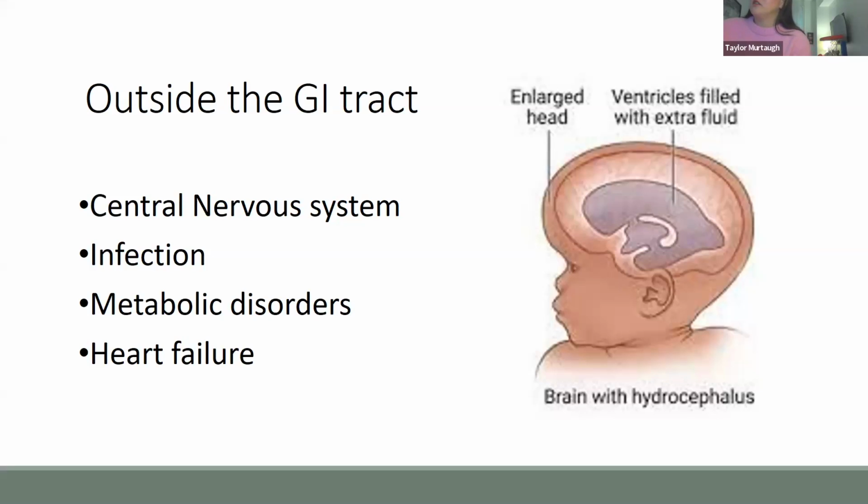And the last thing to consider is cardiac causes. These less commonly present with vomiting, but can present more with weight loss or poor feeding that may mimic vomiting. And these children will have cyanosis or sweating or grunting during feeds.